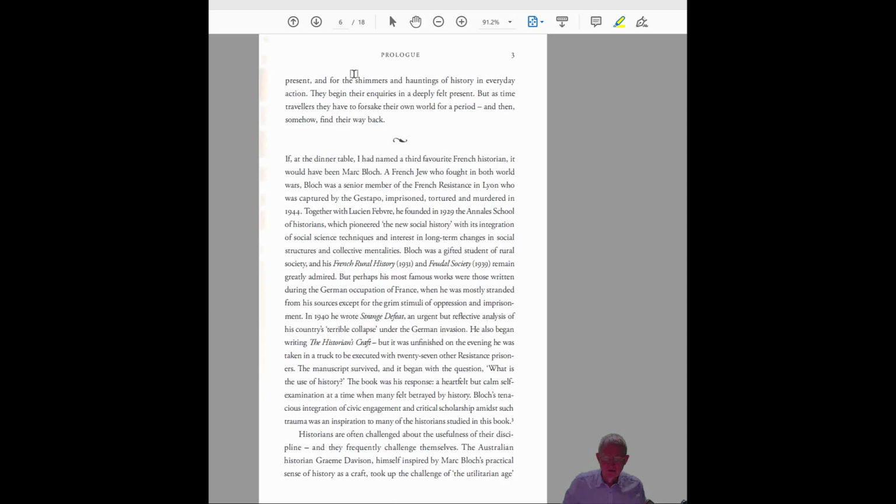So what are historians doing? Well, "we begin with our inquiries in a deeply felt present." Now, this thing for Griffith is actually really important. That word felt, for him, is a word that speaks, I guess, to his authentic engagement with the life worlds of different times and places, and certainly of the authors that he's looking at here. So there's another great historian, Marc Bloch, a famous Jew who fought in the resistance and was killed by the Gestapo in 1944. Historians, sometimes, it's quite a dangerous job.